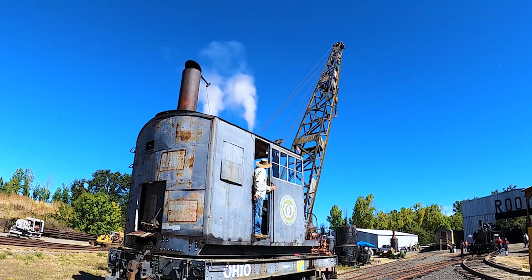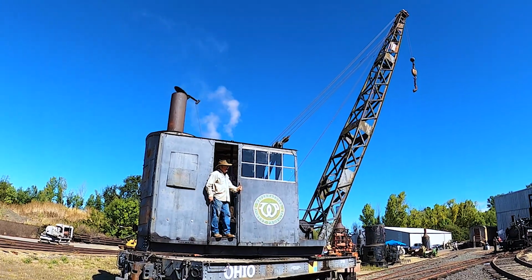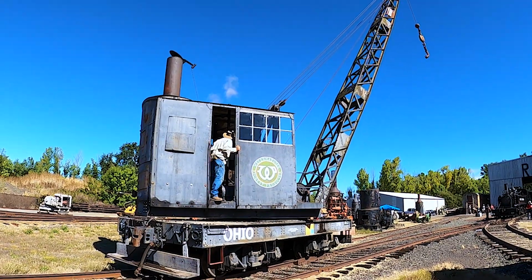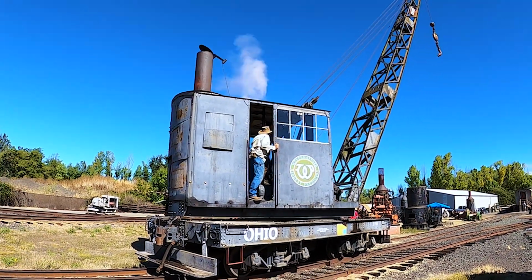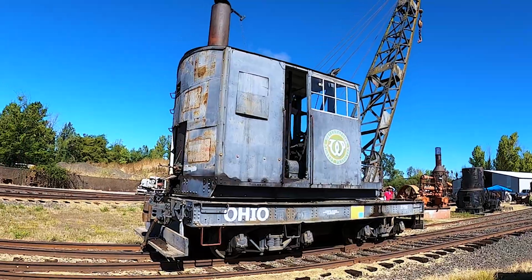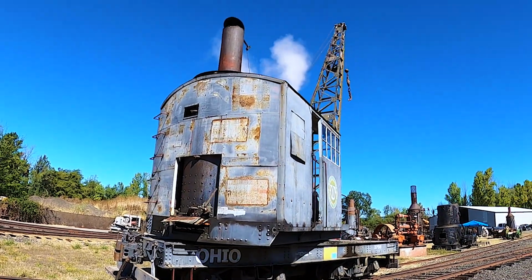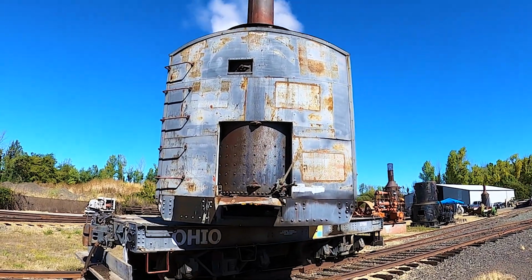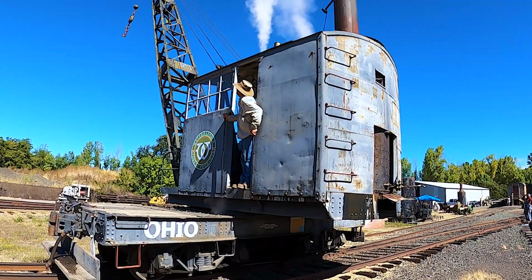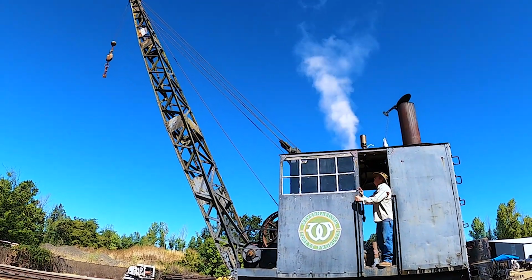Spinning demo. Wow, that's pretty awesome. You ain't gonna see that every day. Goes pretty good. Spins pretty well, huh? Living and breathing organism.